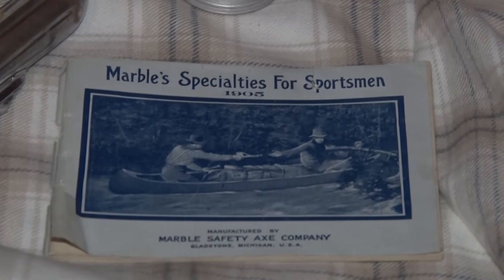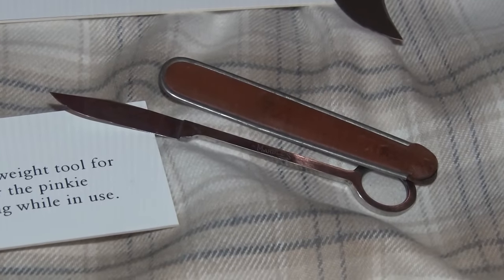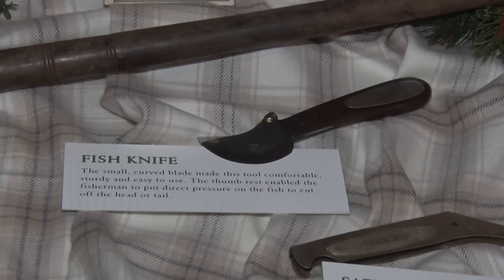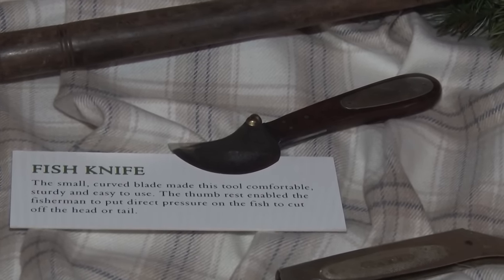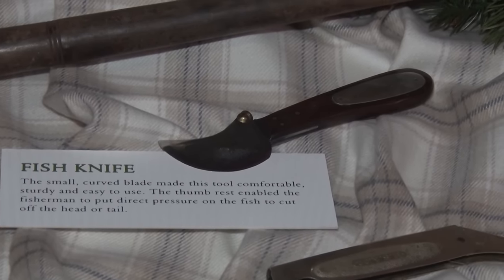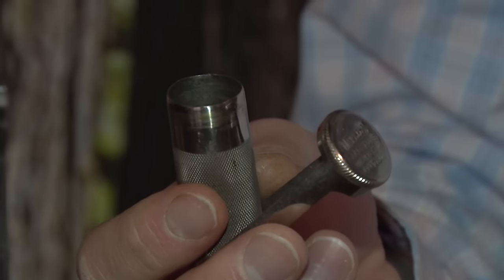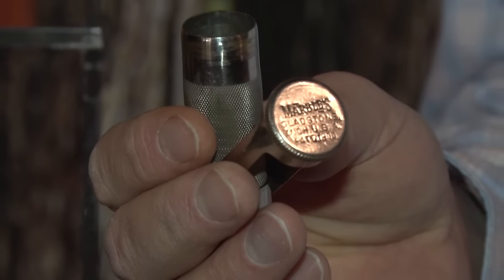Some of the things that we have on display here, for example, are a trout knife for cleaning trout that has a little ring for your pinky so that the knife would not slip while you were filleting a trout. We also have a fish knife, which has a handle for your thumb so that you can apply pressure when you're filleting a fish or cutting off a tail or the head of a fish. And of course, the matchstick safe, which he invented by putting matches between two shotgun shells, and then invented the matchstick safe based on that idea. He was also continually improving upon his inventions through trial and error, making his products better and better over time.